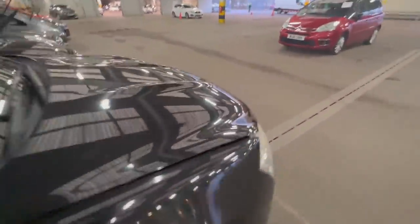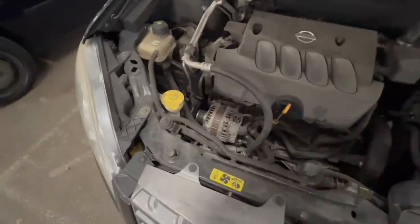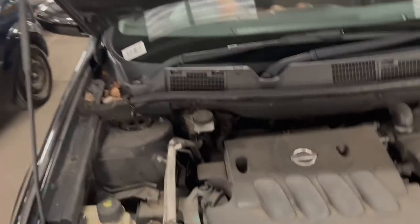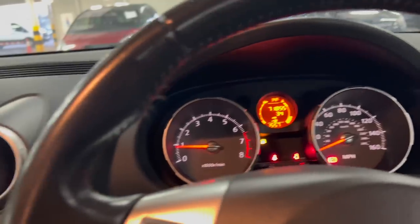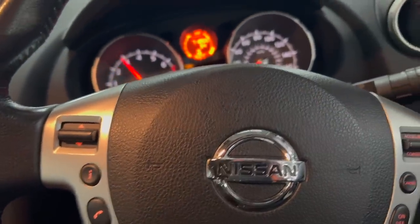Let's have a quick look at the engine. My God, that's heavy. Them hinges are going to need a little bit of lubrication. Well, that alternator sounds noisy to me. I'll have to look into that. Well, that's a funny noise. Didn't say anything about that on the report. Engine noises all passed. Sounds like a noisy alternator to me.